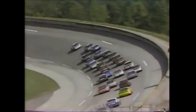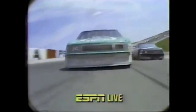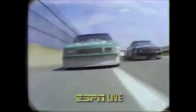As we come back from commercial, the cars cross the line and we resume the racing. That is Rusty Wallace leading, and here's how it looks from the bumper cam. That's Ricky Rudd in the Quaker State Buick right behind him. Ricky right now running in 21st place, one lap back. There are 20 cars still on the lead lap. We'll listen and watch from the bumper cam.